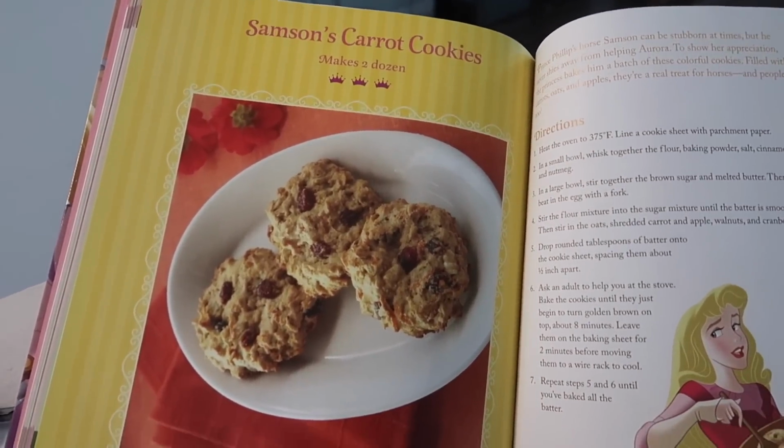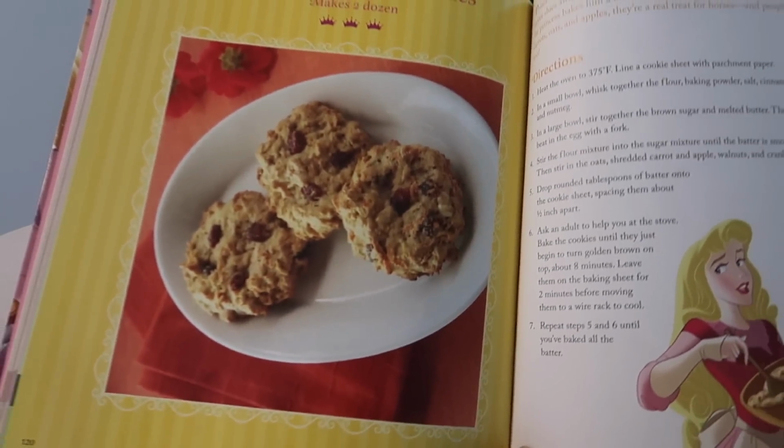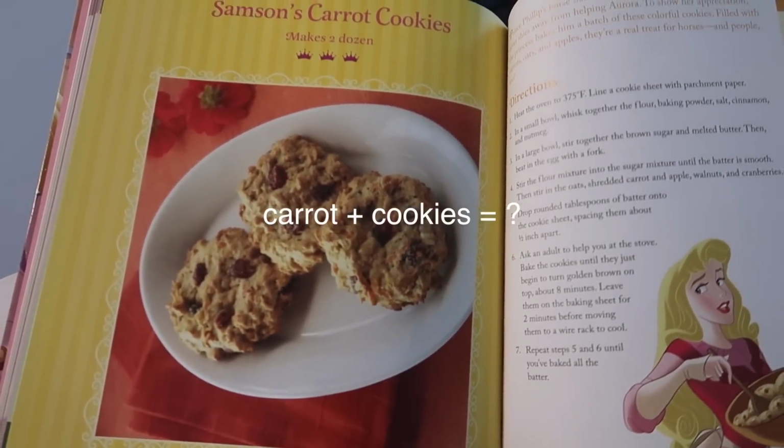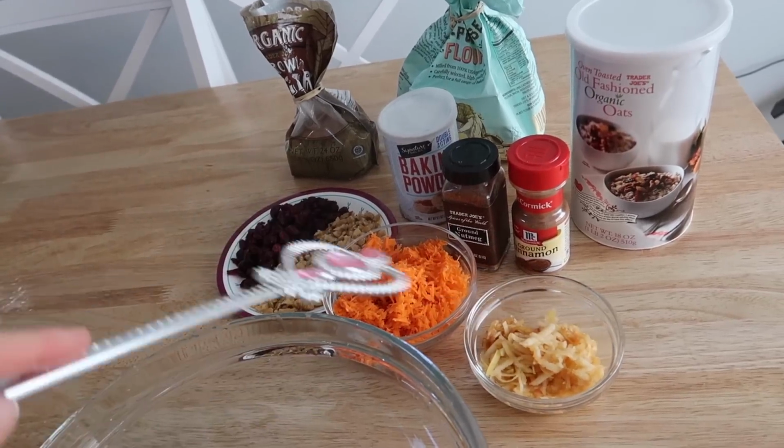Ta-da! For dessert, we're gonna have Samson's carrot cookies. I don't know why, but Aurora just looks so cute and these just look really cute. I don't know if they're gonna taste good because carrot and cookies just doesn't sound that appetizing, but we will see. So I have all the ingredients right here.